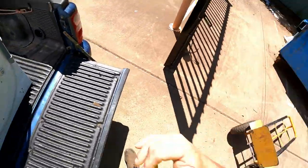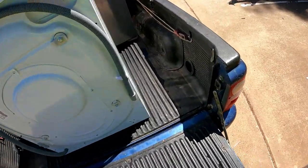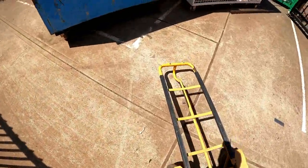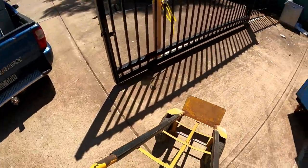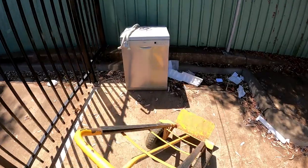Sit like that. We might put the barra on the front with the dishwasher. Damn flies. Right, got that one sorted out. Right, botch, nah, I haven't got parts for this one. This is nice and light.